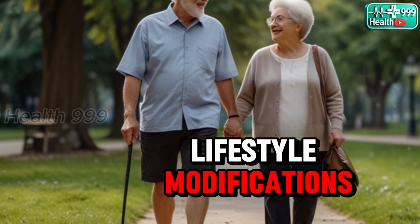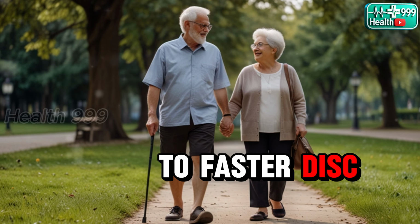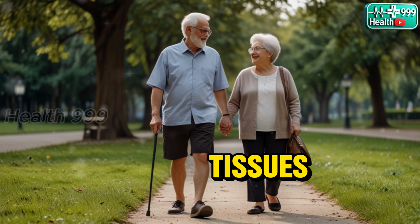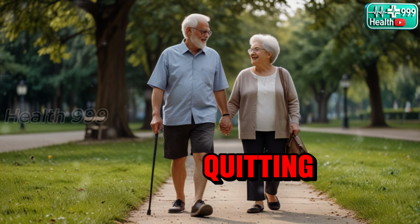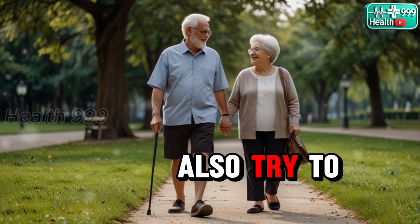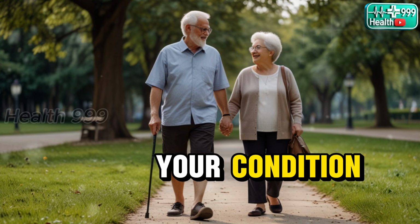Lifestyle modifications. Smoking, believe it or not, has been linked to faster disc degeneration. Nicotine reduces blood flow to spinal tissues, which can slow healing and worsen symptoms. If you smoke, quitting is one of the best things you can do for your spine. Also, try to avoid heavy lifting or twisting motions that can aggravate your condition.